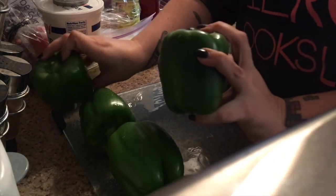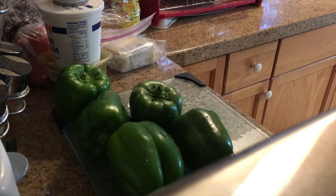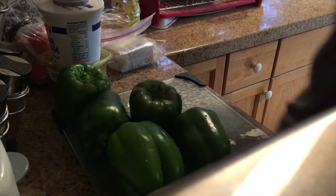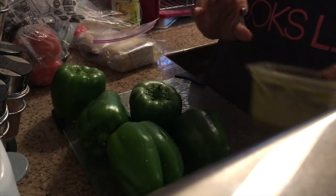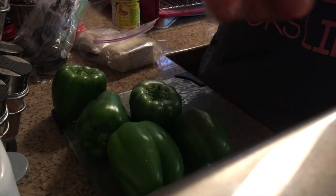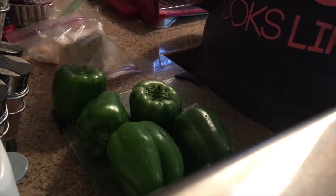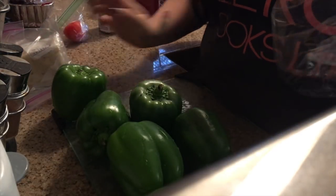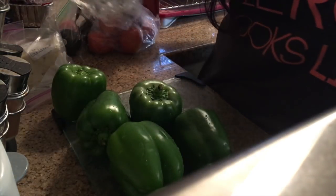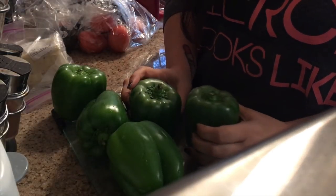So I have a bunch of bell peppers. I am gonna be cooking for 4 people, plus I wanna have leftovers, so that's why I have so many bell peppers. Then we've got black olives, sour cream, some salsa, tomatoes, avocado, cheese, beans, and then that meat that I showed you earlier. It's pretty much just whatever toppings you usually like in your nachos. So add and subtract where you see fit for you.